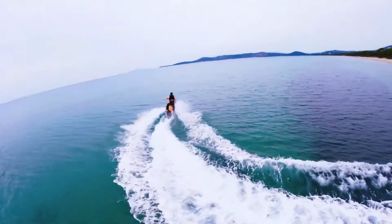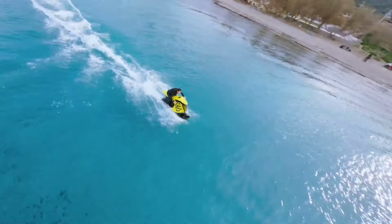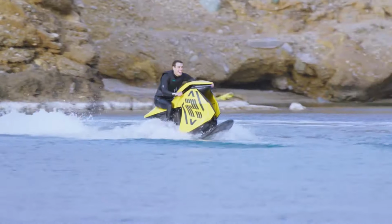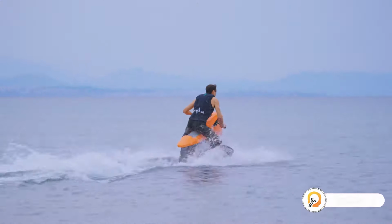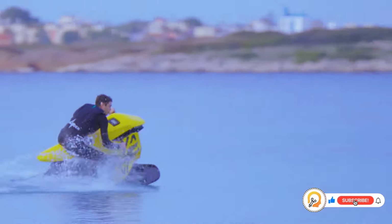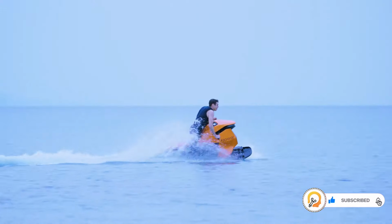The Searacer offers 50 minutes of autonomy and a maximum speed of 77 kilometers per hour. With its high performance capabilities, this model maintains a total weight of 65 kilograms, ensuring precise handling and the highest levels of performance on the water.